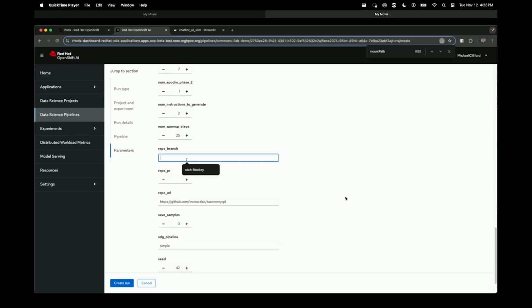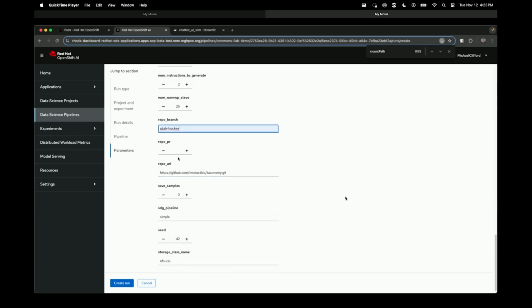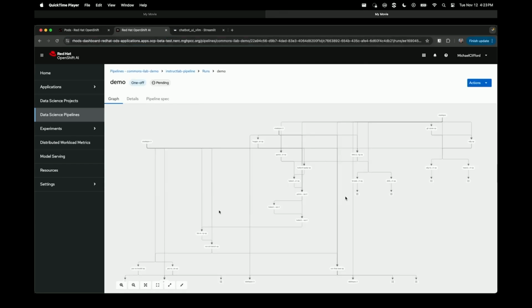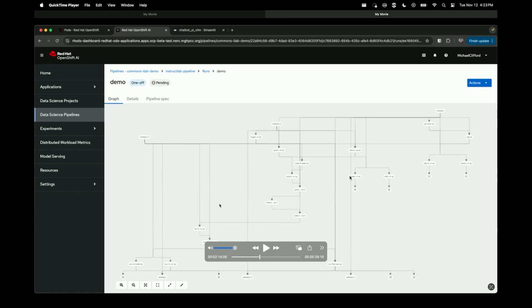And then here we're able to put in the Utah Hockey branch that Sally had generated for us and put in her fork of the taxonomy. The other thing too is we want to be able to use the agentic version of the SDG, so we are able to switch between the different types of SDGs.